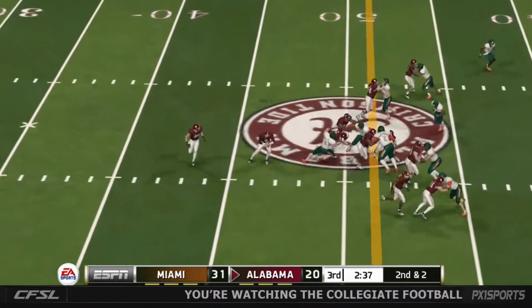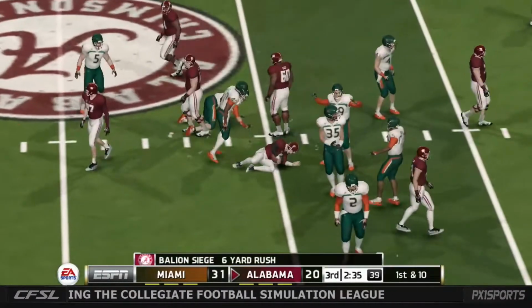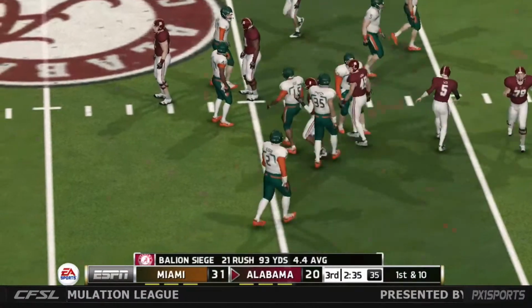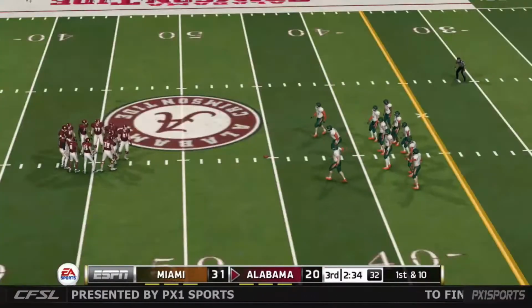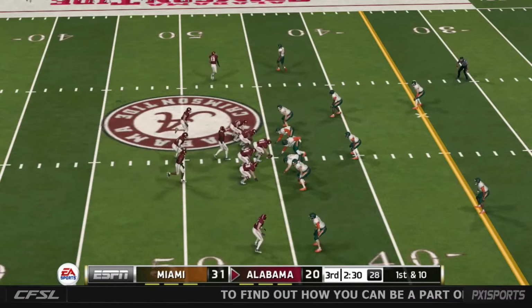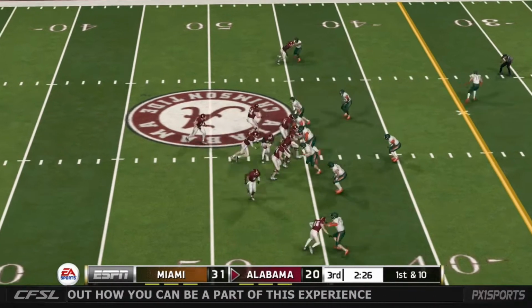2nd and 2, just short of midfield. Triple option. Siege keeps it himself, and another Alabama first down. That's a good play. He knew he had the first. Didn't take the unnecessary risk again. Didn't pitch it. Held on to it. Alabama can't afford another turnover at this point. You wouldn't think so. They have run the ball 13 straight times, including the fumble, which started that string of runs, but they do not look like they are in a hurry to go away from it.